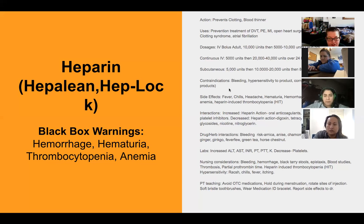The contraindications that you need to be watching for are obviously bleeding and hypersensitivity to the product. If they're having any kind of side effects, it's going to be fever, chills, headaches, hematuria, hemorrhaging, anemia, and thrombocytopenia. Heparin-induced thrombocytopenia is known as HIT.